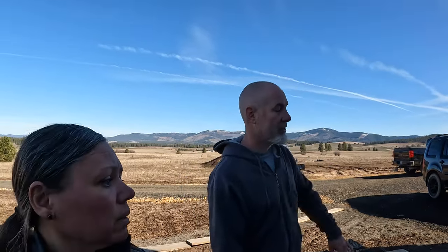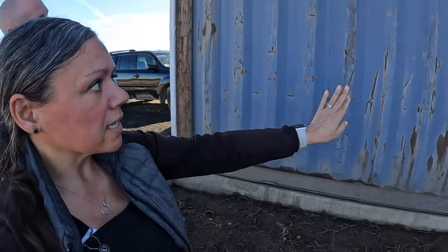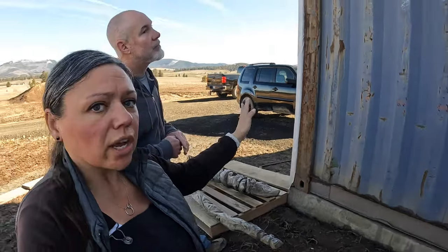Yeah, so this corner's not. A lot of you may not know, but we're not siding the sides of the shipping container. We're doing a board and batten siding. And we feel like because the shipping container has that same sort of vertical appearance, once we paint it and the siding is on, it'll be really hard to differentiate between the actual siding and the shipping container. At least that's our hope.